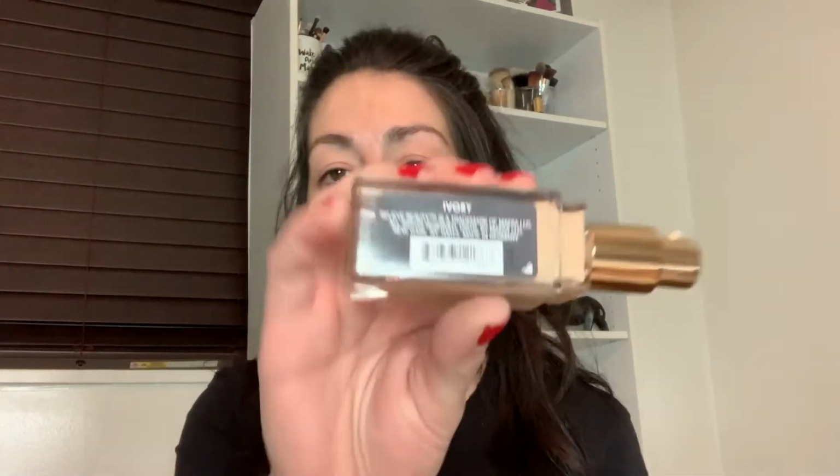This states it's medium to full coverage, skin finish foundation. There's no crazy details on the back. This is in the shade Buff and, oh no, I'm sorry, the shade Ivory. I have the shade Ivory and Buff. These are $5, identical to the Wet n Wild. I really like this. Of course, I am not tan anymore. I had a self-tanner on, took it off. So I'm pretty blank when it comes to color. So that's where we're going to be using Ivory.